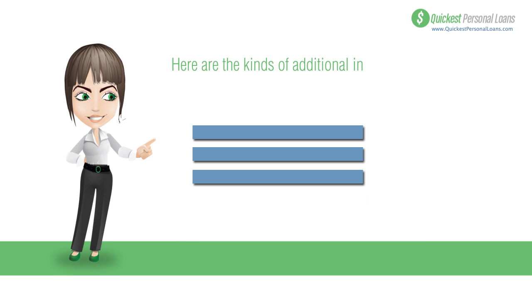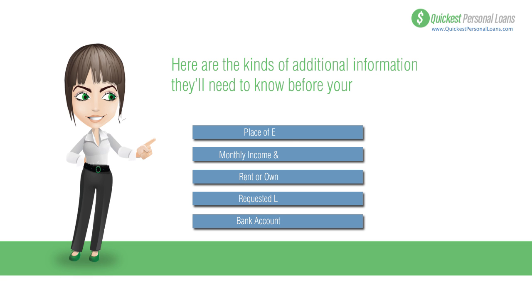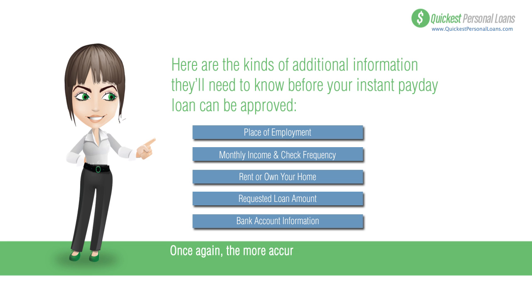So here are the kinds of additional information they'll need before they can approve your instant payday loan. They need to know where you work, your monthly income and check frequency, whether you rent or own your home, how much money you want, and your bank account information. Now again, the more accurate you are with your information, the closer you are to your approval.